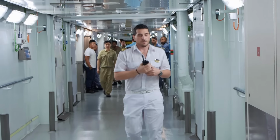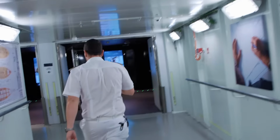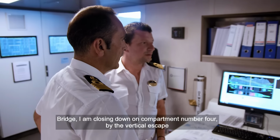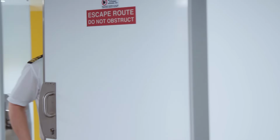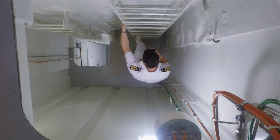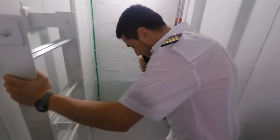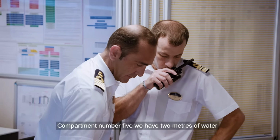Safety officer Marco is dispatched to assess the extent of the imaginary damage. I'm closing down compartment number 4 by the vertical escape. For speed, Marco uses the ship's vertical escape ladders, hidden passageways running from deck 1 to 4. Bridge, on deck 1, compartment number 5, we have 2 meters of water. Compartment number 5, we have 2 meters of water.